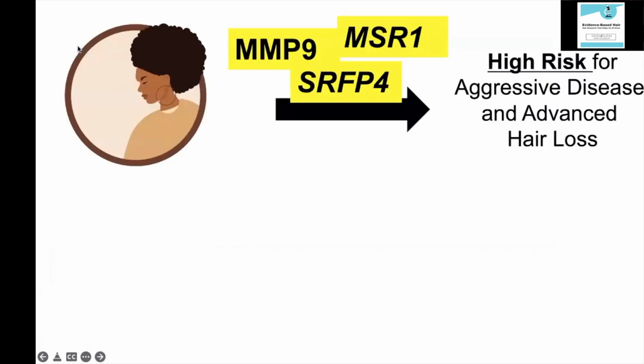And so the way that I think about it is that perhaps we are turning the corner for personalized medicine, as people like to call it, that perhaps someday you'll be able to assess the genes in the scalp, and a patient that has high MMP9, MSR1, SRFP4, you might be able to predict from the get-go that they're at high risk for aggressive disease, and maybe we need to treat more aggressively from the beginning. Don't send them home with topical corticosteroids. Send them home with topical corticosteroids, steroid injections, doxycycline, topical tacrolimus.